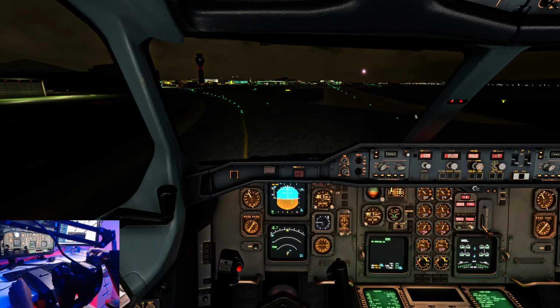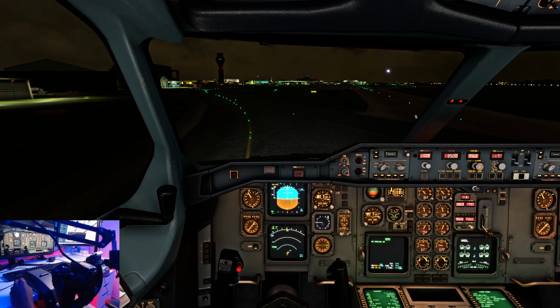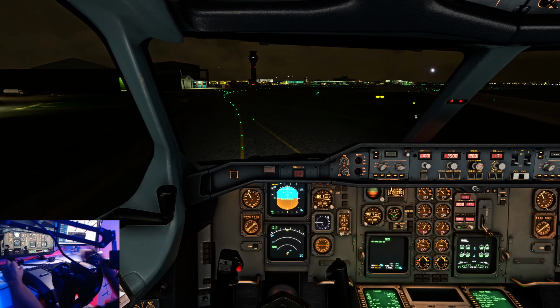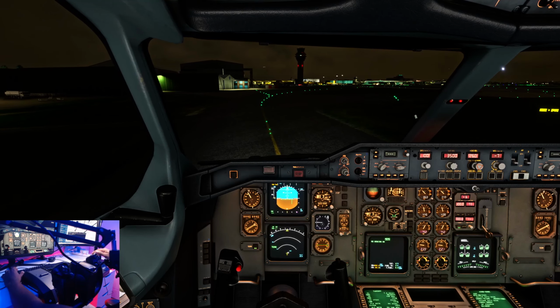Ground, Postman 1 with you, taxiing Alpha and then holding Alpha 4. Postman 1, taxi stand 70 via Alpha, Delta and Echo. Stand 70 via Alpha, Delta, Echo, Postman 1, thank you.